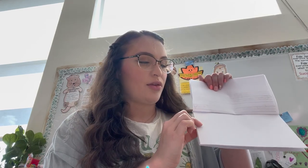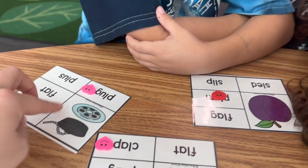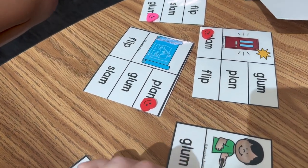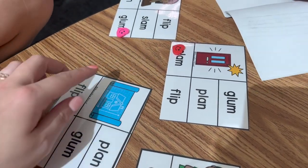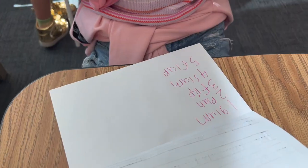After you get them all, you're going to turn to a new clean page in your journal. And you're going to number 1, 2, 3, 4, 5. And you're going to write all the correct words, okay? Flap. Plug. Plum. Nice job. Good. Slam. Plan. Plum. Slam. Nice job. You're going to write all the correct words.